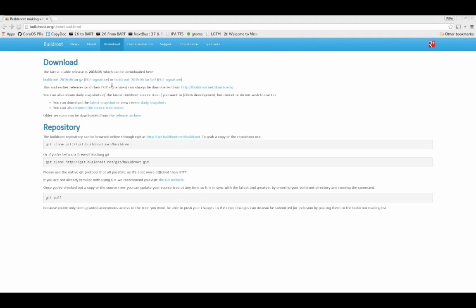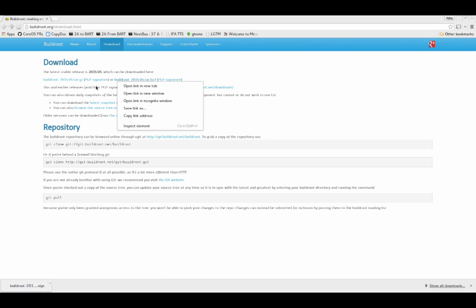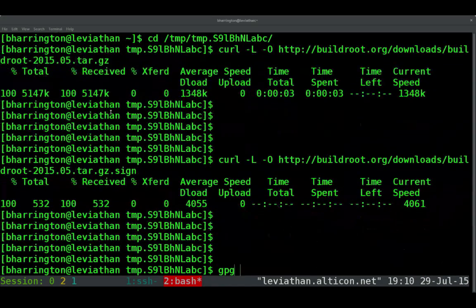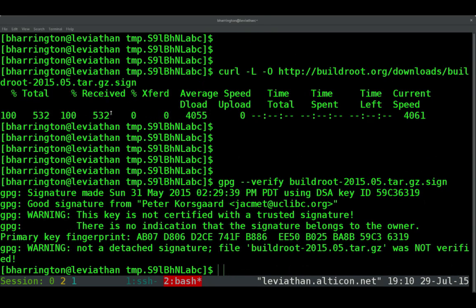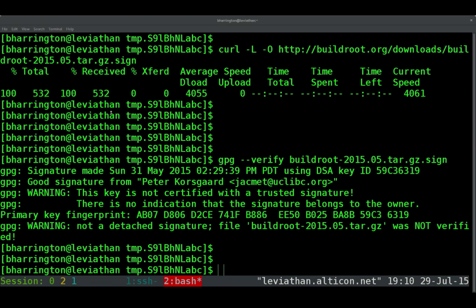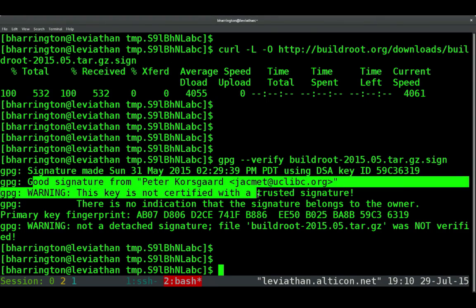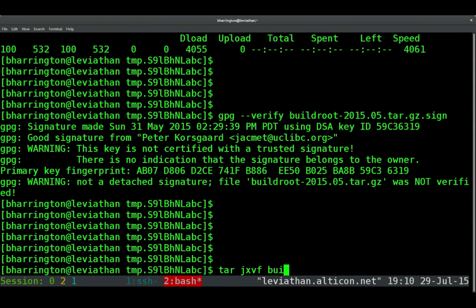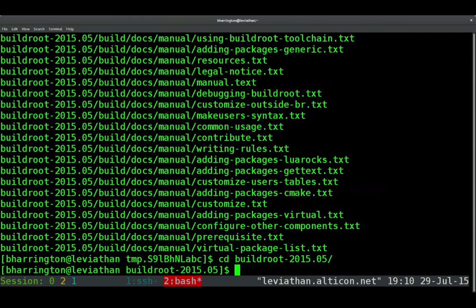And as any good user of online materials would do, we're going to go through and actually verify the GPG signature. And it says, hey, that actually is a good signature for that file. I haven't personally trusted the key, but most importantly, it is a good signature. So since I trust the Buildroot website, good enough. So here we go. So I expand this, and I change into that directory. Step 1.